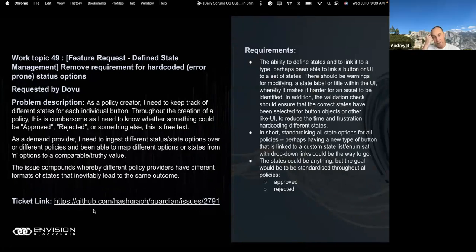Yes, that's another enhancement that we talked about previously, standardizing terminology and improving how Guardian policy handles, in this particular case, status options. Next slide, please, Prina.